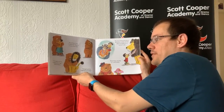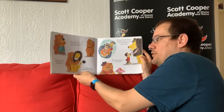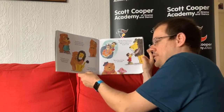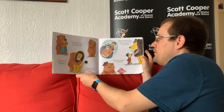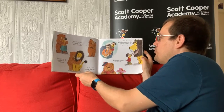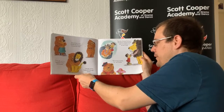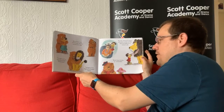Bernard was a very friendly bear. He gave everyone bear hugs. "I thought you'd be frightened of him," said Grandma. "I thought you'd be frightened of my lion," said Iris. Then they all played dress up with hats and bits and bobs, which had tumbled out of the box as well. "Bernard loves dressing up," said Grandma.